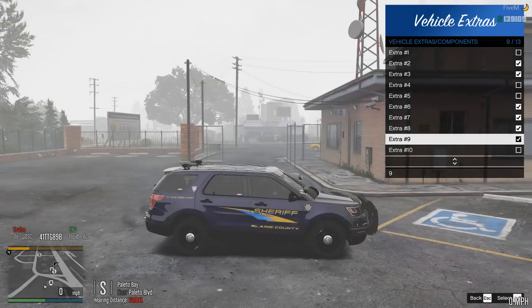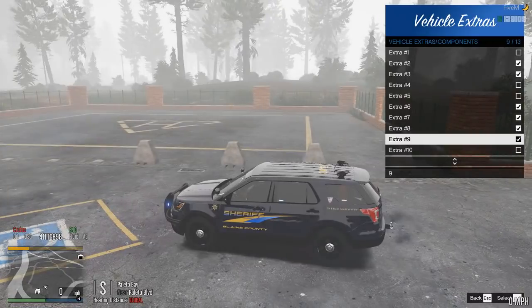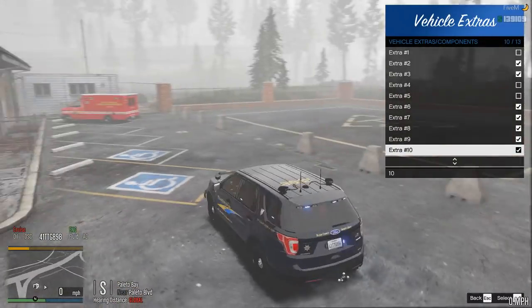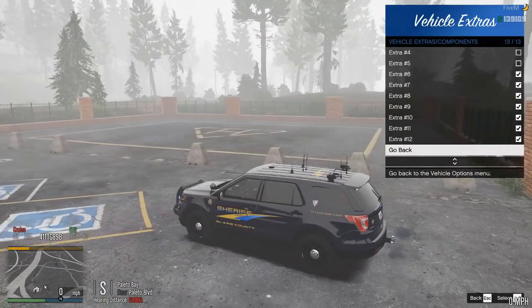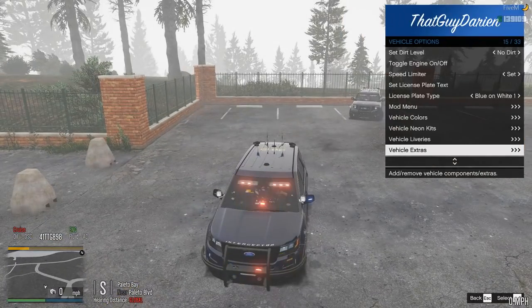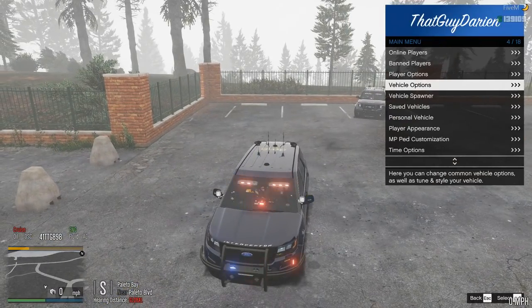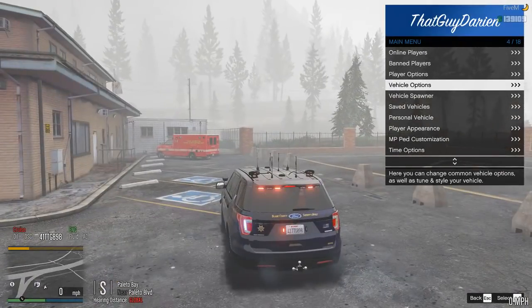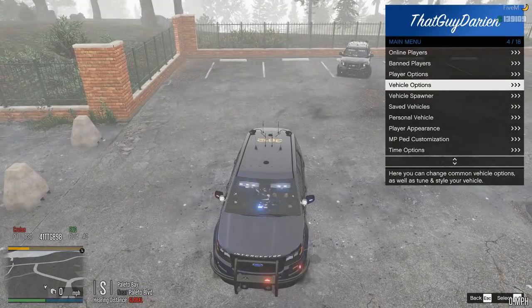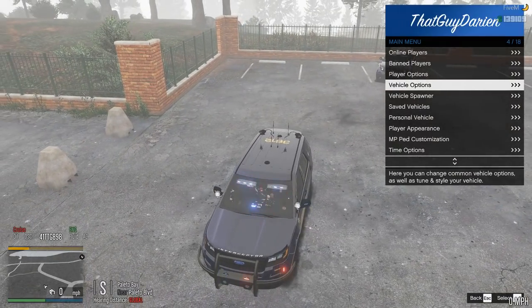Going on to extra number 9, that's going to be our ALPR system on the back, pointing to the left and the right. Extra number 10 is going to be, well, all these extras is just, guess what? A ton of antennas. You got a lot of antennas up here. Darian, what do they do? I have no idea what these do, but if you wanted antennas, guess what? You got antennas. You got, count them, 1, 2, 3, 4, 5, 6, 7, 8 antennas. Yeah, 8 antennas on this vehicle. Wait, did I count that first one? Yes, I did. 8.